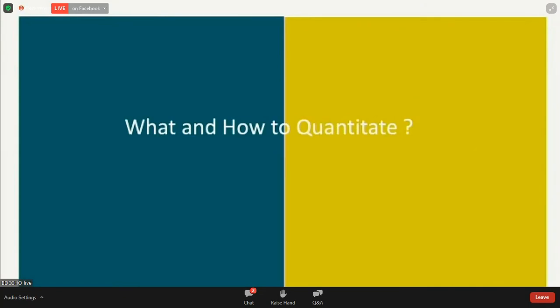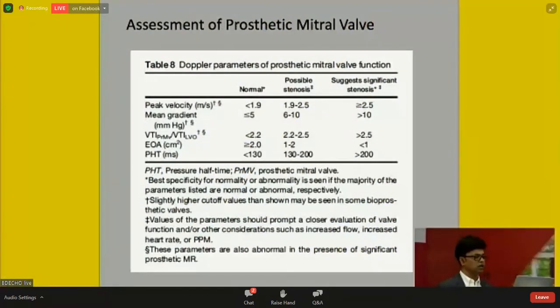What and how to quantitate? Assessment of prosthetic mitral valve. Peak velocity normal is less than 1.9, suggestive of significance if it is more than 2.5. Mean gradient less than 5 is normal, more than 10 is significant. Prosthetic mitral valve VTI divided by LVOT VTI, if it is less than 2.2 it is normal, more than 2.5 is significant. Effective orifice area more than 2 is normal, less than 1 is significant. Pressure half time, we know that less than 130 is normal and more than 200 is significant stenosis.